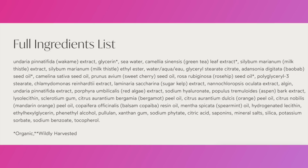But on my neck, I have been using it morning and night because I figure if I can see any sort of lifting, since this is supposedly clinically proven to lift, then I will see it on my neck. So on my neck, I have been using this twice a day and on my face only in the evenings. It does have a really beautiful scent. So all of these products smell so beautifully. And this has seaweed extract, it has green tea, so it has a bunch of antioxidants.